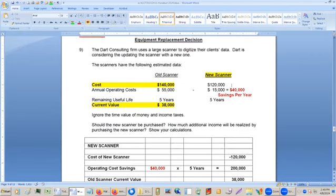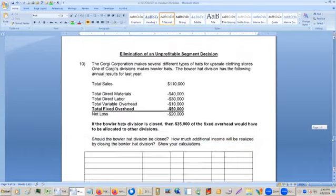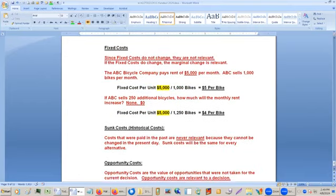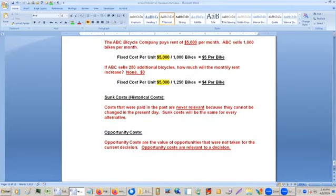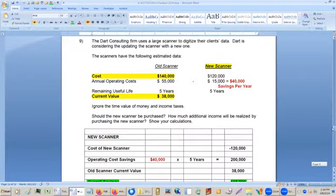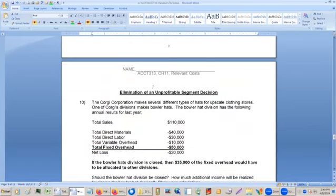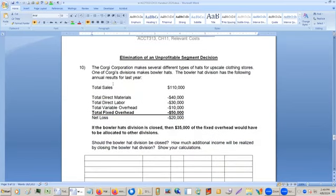So, replacement decisions, again, it goes back to the sunk costs, which I think is down here. Yeah, you paid $140,000 for it, it doesn't matter. And it's hard for people to take. $140,000 for it. What do you mean it doesn't matter? But yeah, it doesn't matter. Okay.